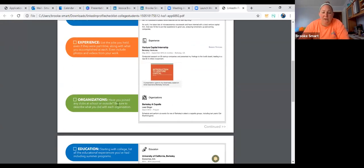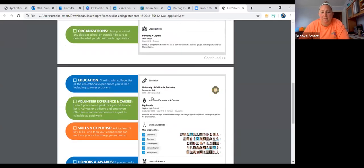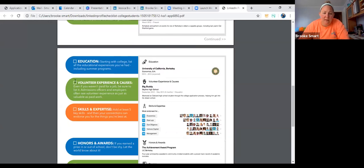Organizations that you're involved in is another place for you to talk about who you are connected with. Your education needs to be on there. Volunteer experience and causes, there is a little piece where you can add that. You can customize the order that all of this shows up in, so you can choose what goes in and what comes next.